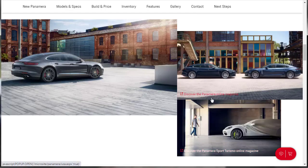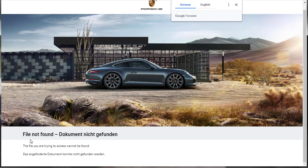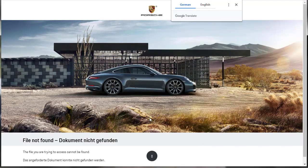So I thought this was funny, there were a couple of links that don't work on this brand new page. These pages right here say "Discover the Panamera online magazine." So I go and click it and it says that the file is not found. And then I try to click the Sport Turismo online magazine and also file not found.